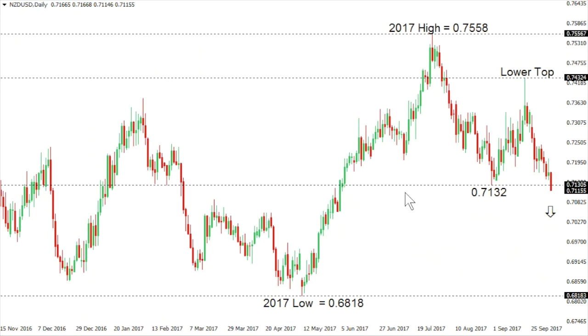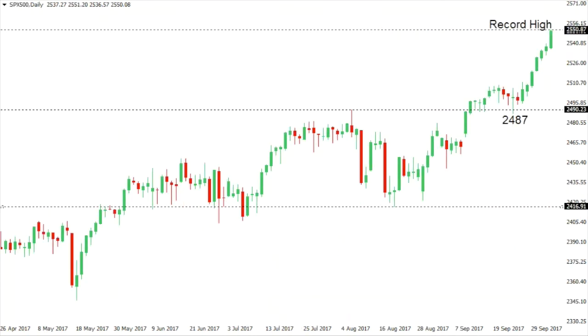Kiwi dollar. So the New Zealand dollar is now broken back below that key support around 71.30 from back on the 31st of August, which sets up the possibility now for a lower top and fresh downside extension towards the 2017 low all the way down at 68.18.